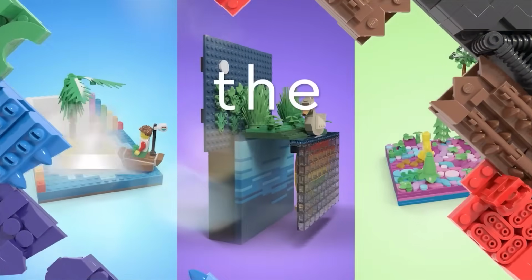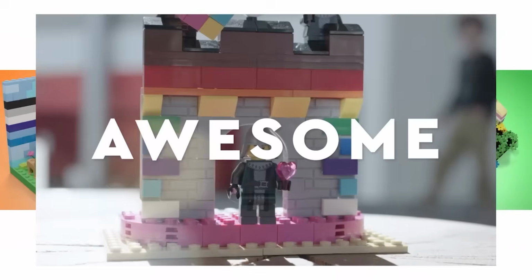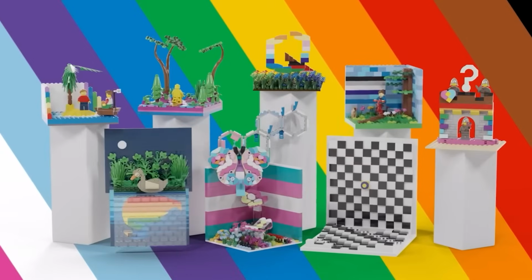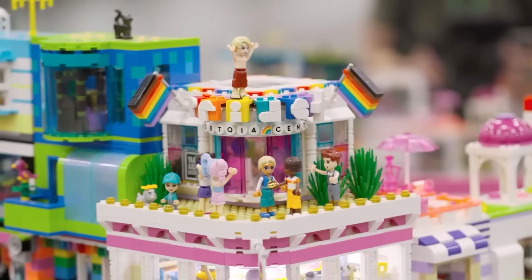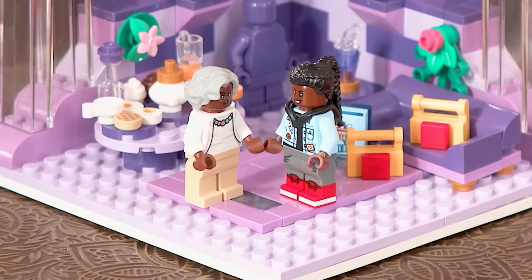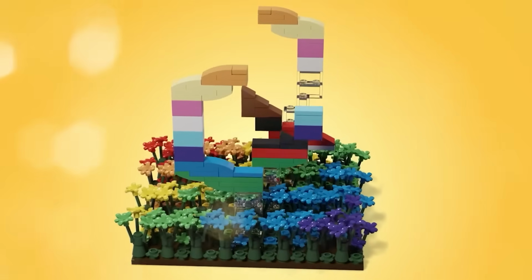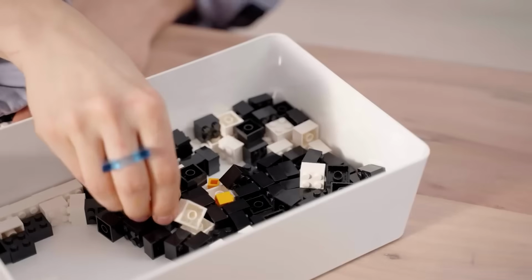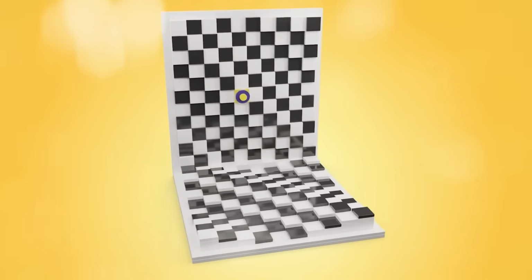LEGO's A to Z of Awesome LGBTQ campaign. Last year, the LEGO Group embarked on a colorful journey with its A to Z of Awesome campaign. Dedicated to spotlighting the stories and identities of individuals in the LGBTQ community. And in a bid to spread awareness and inclusivity, the campaign featured videos showcasing LEGO building sets crafted by LGBTQ adult fans of the iconic brand. These sets weren't just about bricks though, because they were also about reflections of personal journeys. Among them were heartwarming scenes of same-sex families, bringing an added layer of representation into the brick world.